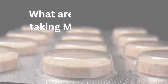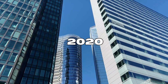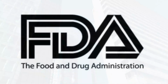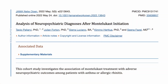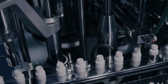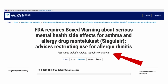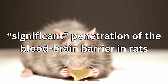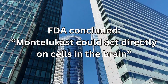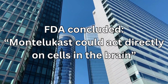So now let's address the question of what are the risks of taking Montelukast. In early 2020, the US medicines watchdog, the FDA, responded to decades of escalating concerns about Montelukast and then added a warning on the drug's label that it could cause aggression, agitation, and even suicidal thoughts. This was based on a 2015 study showing significant penetration of the blood-brain barrier in rats. The FDA concluded that Montelukast could act directly on cells in the brain.